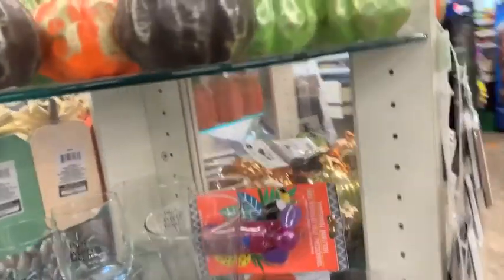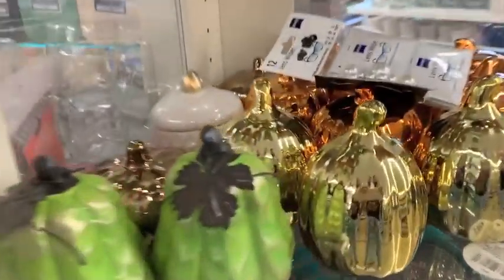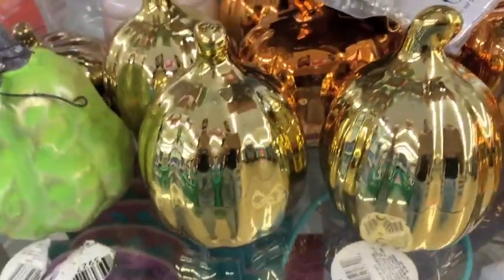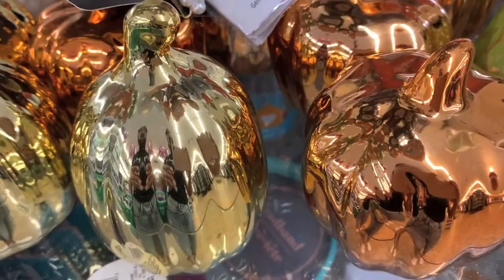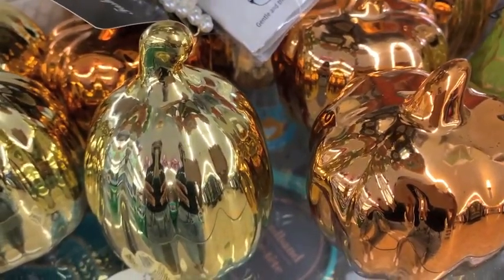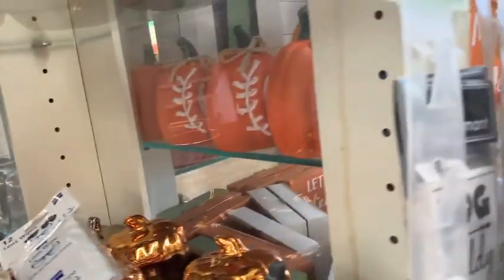If you are into the glitz and the glam, they had some gold pumpkins and some orange pumpkins. The gold ones were a little bit taller, and then the orange ones were a little bit shorter, but they were shiny and they were so cute.